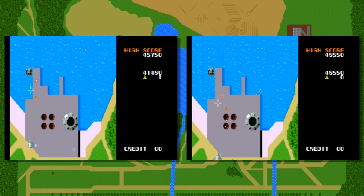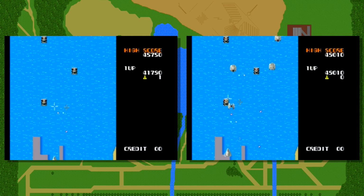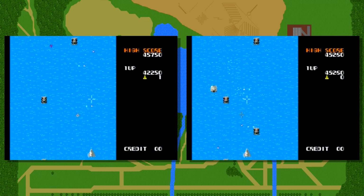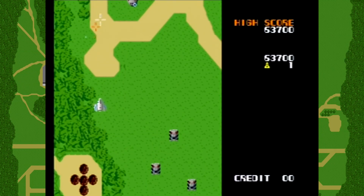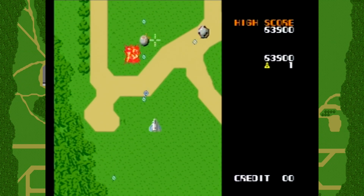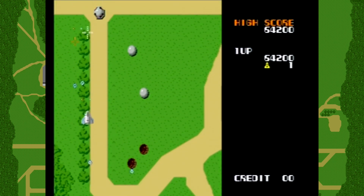Xevious features dynamic difficulty as the flying enemies you face in certain areas vary between play sessions. Their attack behavior changes as well, as they may or may not fire at you. Be ready to react to anything that comes your way. Try not to shoot at enemies from close range, or you may unexpectedly get shot down.